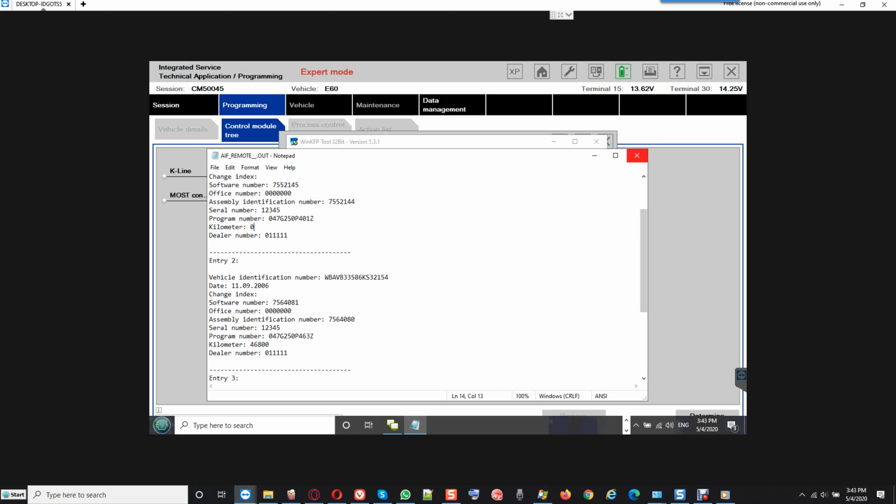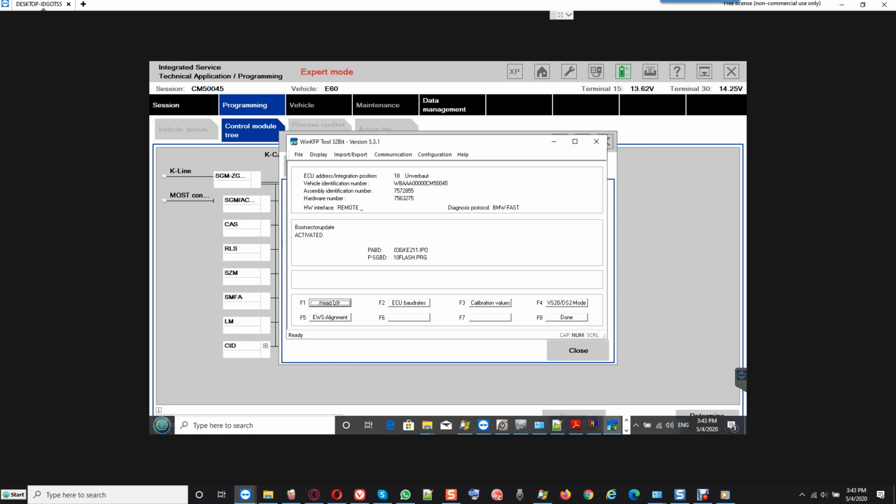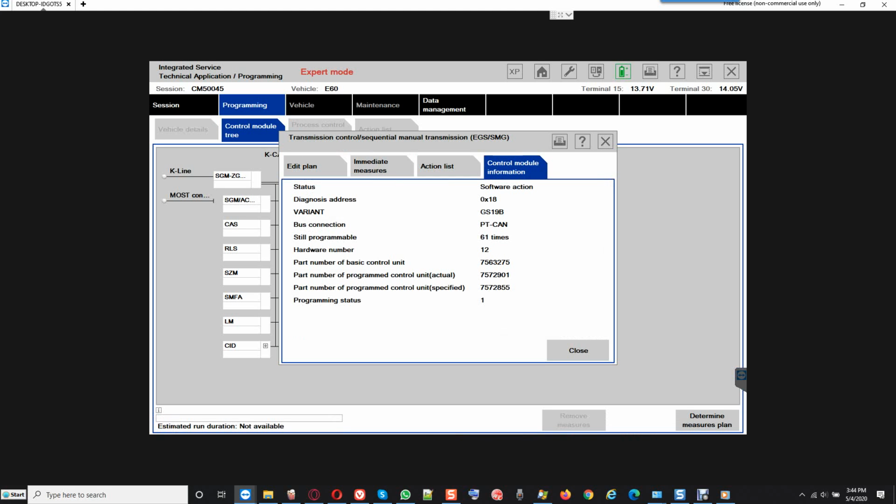So, all right, we'll make a point. We are not going to press done and flash anything. We're just showing you this to do it right. All right, this is the order number that it has in it from the factory, 756-3275. The assembly identification number that's going to be updated to here at Winkfpt is 757-2855. All right, so we can minimize that.